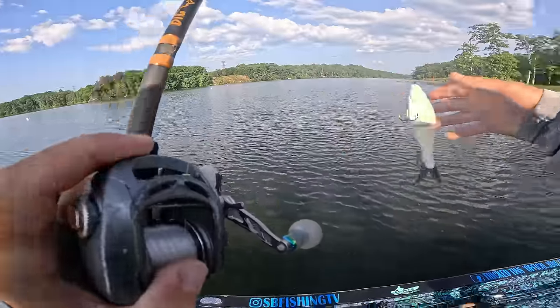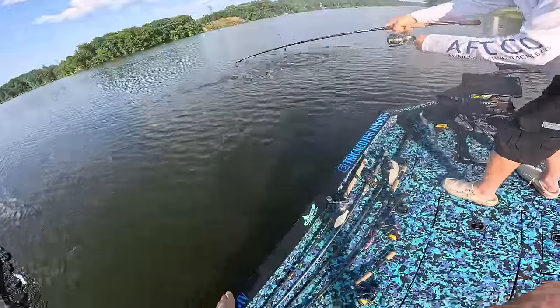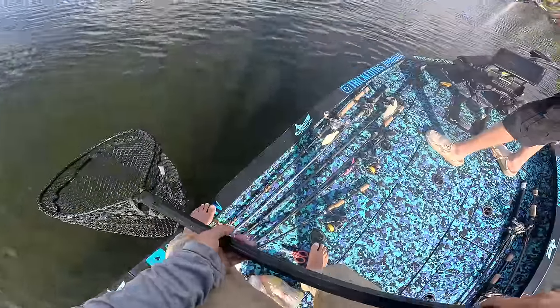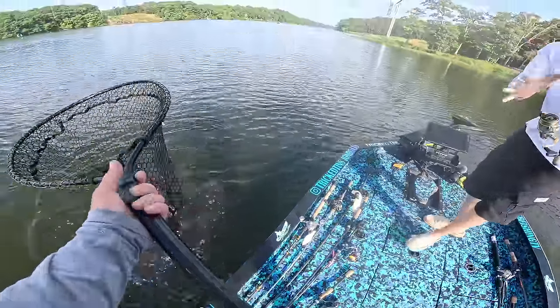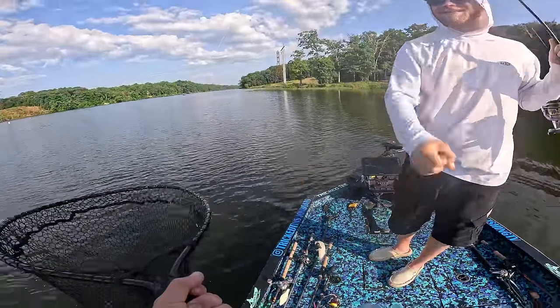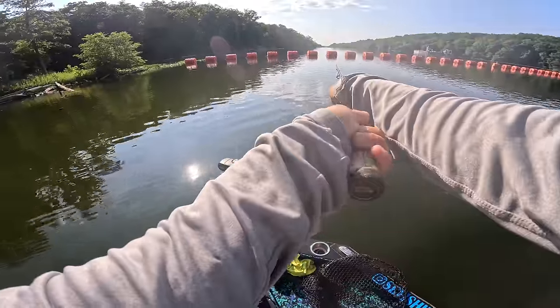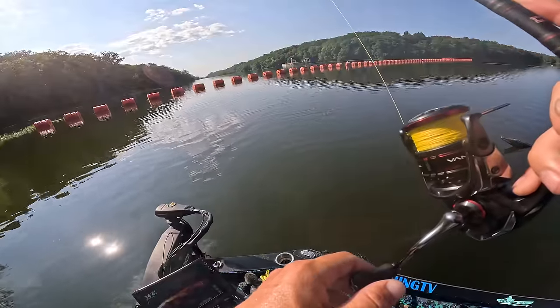I'm gonna put a bigger leader on my drop shot. Oh, baby. Good thing I locked in the FG. That's big. Yeah. Take your time. Dude, you bit it like a bluegill. There he is, right here. That's a five. That's bluegill bites. Hell yeah, dude. That's a healthy one. Small bite.